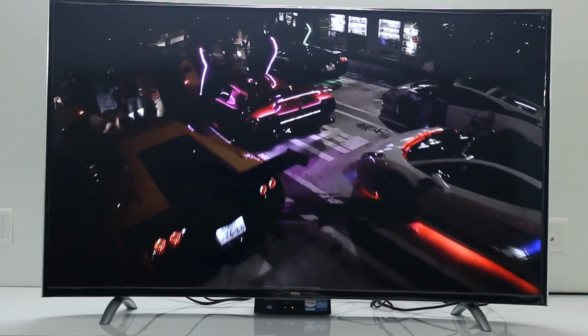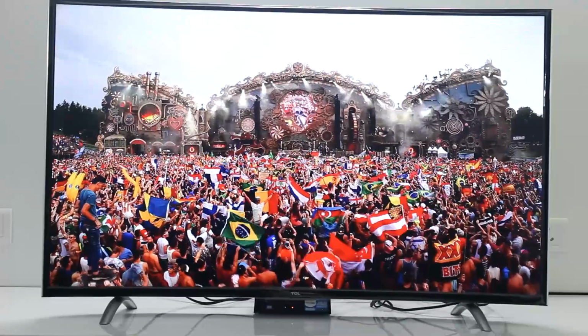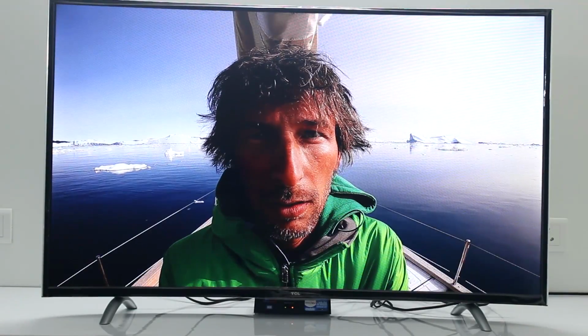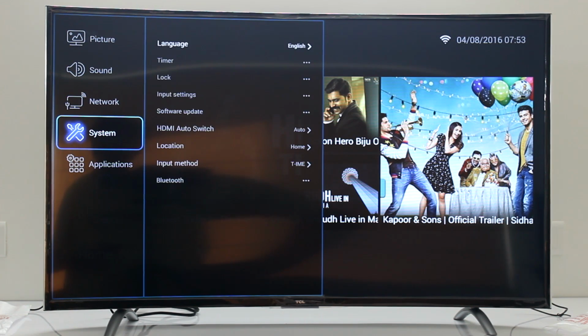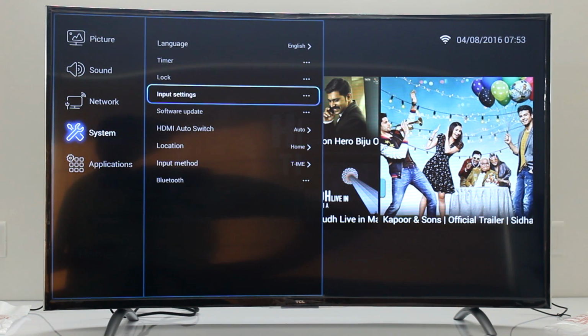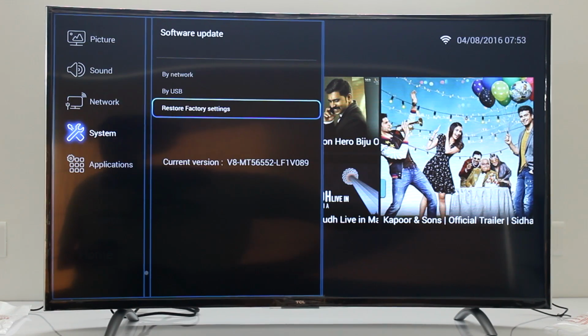For smooth video playback, I would suggest using the inbuilt video player, as I have noticed that with apps like MX Player, the video playback is not that smooth. If you wish to reset the TV to default settings, then the reset option would be found under Settings, System, Software Update, and the password to reset is 1234.